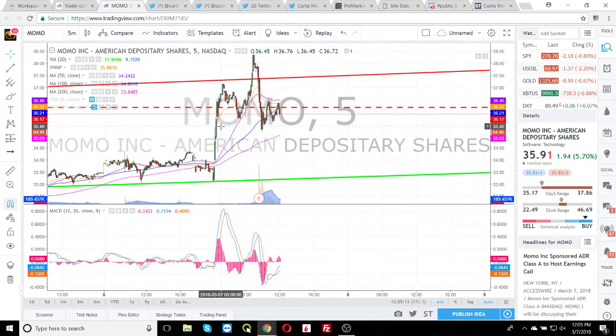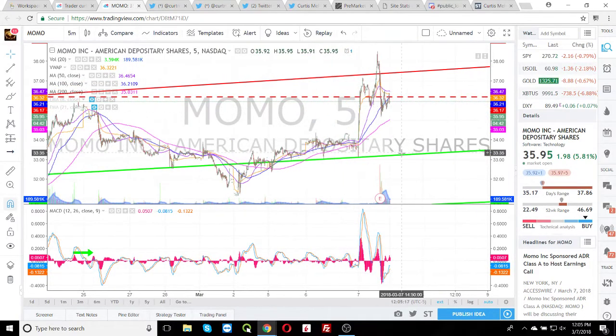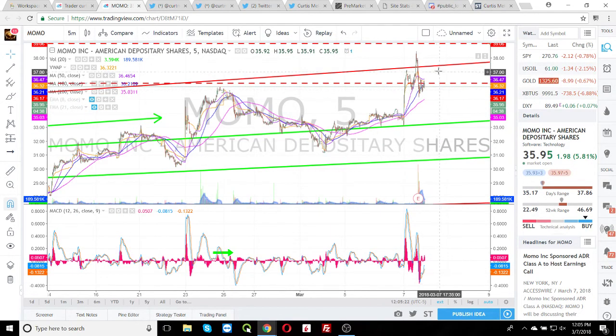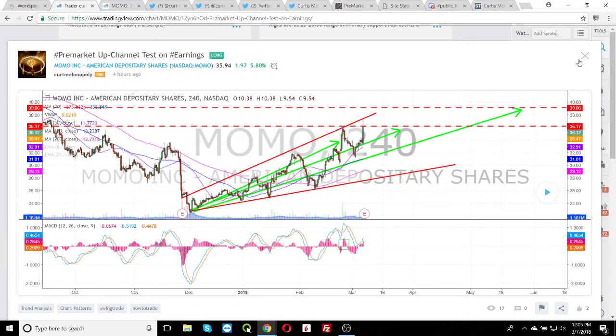Let's take a look at your 5-minute. So it was right up into resistance. I'm thinking a buy side in the 33.30 area if we can get that for a potential 37.51 into early next week, even possibly 39. So that's your simple buy sell trigger on MOMO.